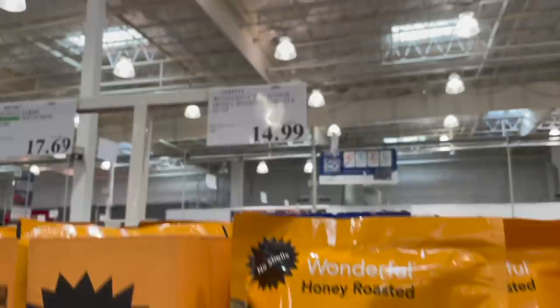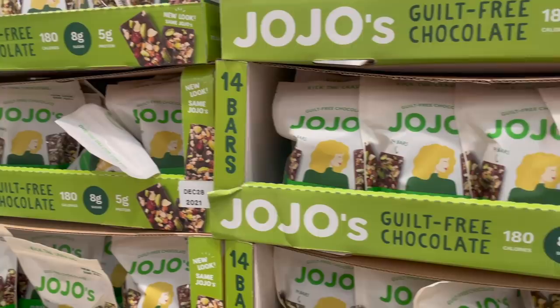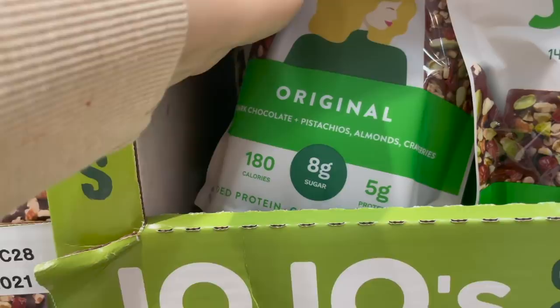I shared this before and I got mixed reviews in the comments on whether you guys like it or not, but this is the guilt-free JoJo's chocolate. I'm sure you guys have seen a bunch of influencers talking about it as well, but they have it here at Costco, 16.8 ounces for $9.99. And I believe this is just the original kind. Yes, so it's dark chocolate, pistachios, almonds, and cranberries.